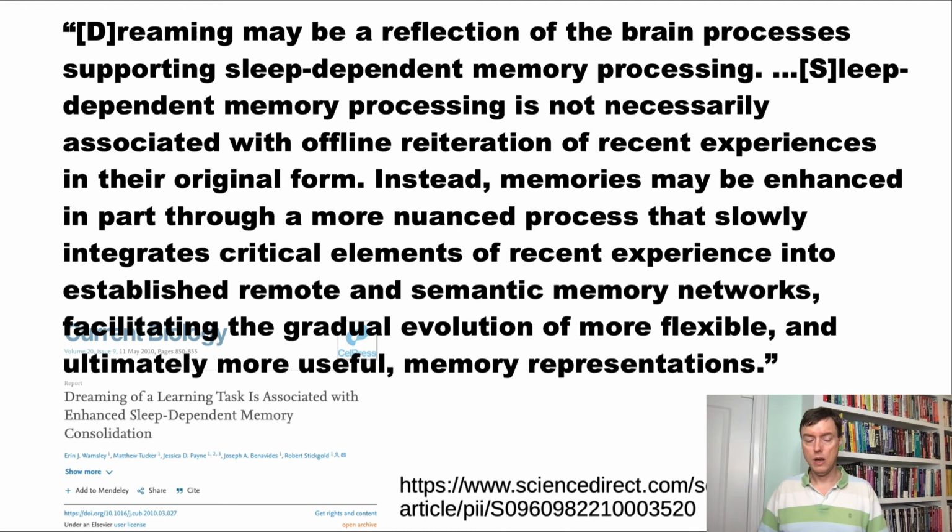memory representations. So what this is saying in kind of complex words is that when you have experiences in your life and then you sleep, your brain consolidates. It doesn't just copy those memories verbatim into your brain. What it does is more nuanced, and it basically takes all the things that you currently think you know, and all the new experiences that you've had, and it mushes them together in a way that hopefully improves what you know. So it may detect errors in your thought processes or your belief systems. It will maybe even transform some of those memories in various ways.